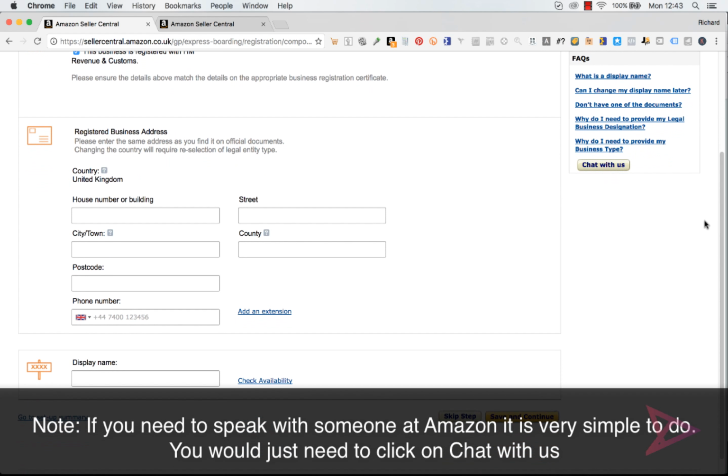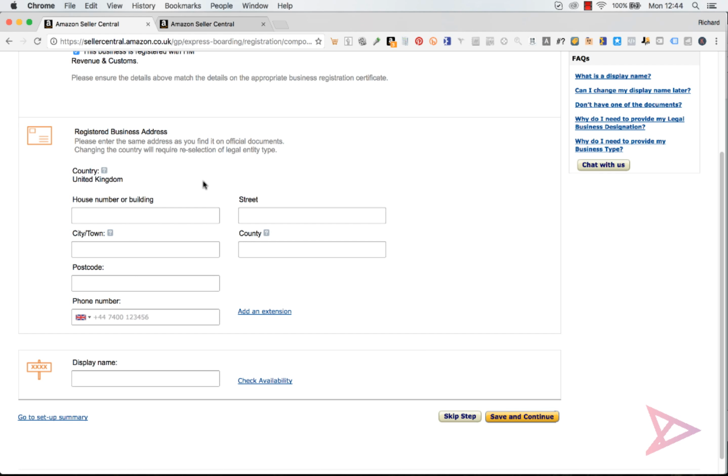So then you can scroll down and you can fill out your registered business address, and then once you've done that, this here is a very, very important step just here, and this is your Amazon display name. Now your Amazon display name is going to be very important. Now you can actually change this display name, okay, once you log into your Seller Central. So it's not set in stone once you actually think of one here, but I would advise you to have a think about creating your Amazon display name in such a way that looks very, very professional.